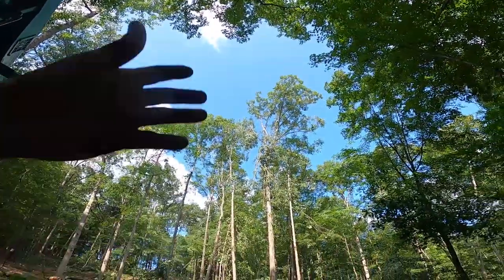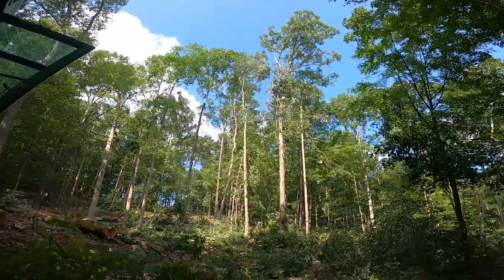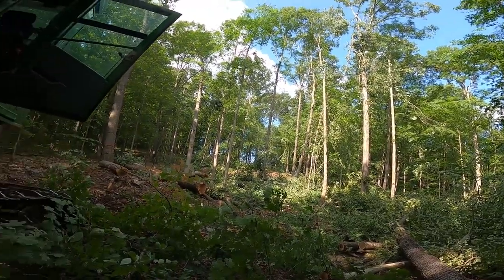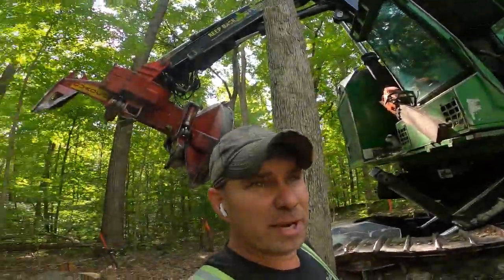But the canopy looks good, or the white oaks look good. We beat up that white oak tree a little bit with the red oak tree we wobbled down earlier, but other than that, I think we're good. We've got one to do up there on the corner on the edge, and then we'll get our butts back to moving some wood.